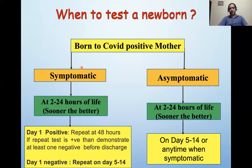Now, when should we test? If a baby is born to a positive mother, whether symptomatic or asymptomatic, the test needs to be done immediately after birth. Why? Because we need to know whether there is vertical transmission or not. If we delay it, we cannot rule out horizontal transmission.